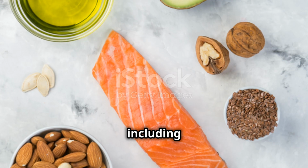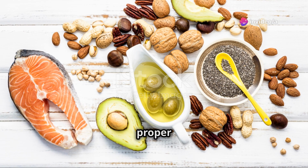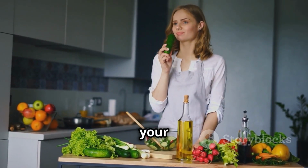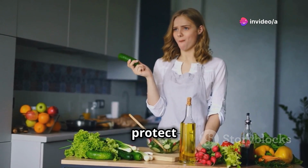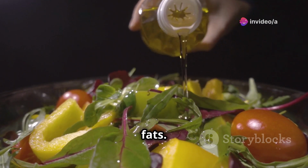Fat-soluble vitamins, including vitamins A, D, E, and K, require dietary fats for proper absorption and utilization in the body. This doesn't mean you should completely eliminate olive oil from your diet. It remains a valuable source of healthy fats and antioxidants, which can help fight inflammation and protect your cells from damage.